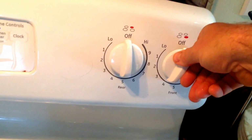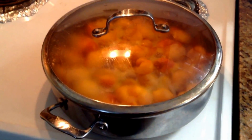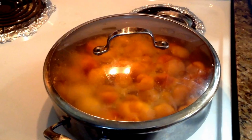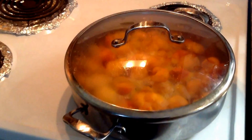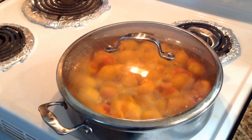Once it gets to boil, I'm going to turn it down to a medium heat and then just cover and let this cook for a while, stirring periodically. So basically what's happening now is all this great cilantro syrup, Herbsweetner, is permeating into the fruit. And I'm going to also add a little cinnamon and other things later on.